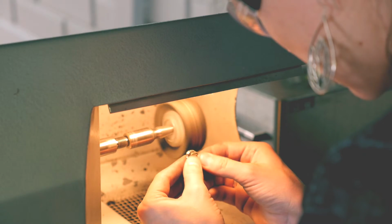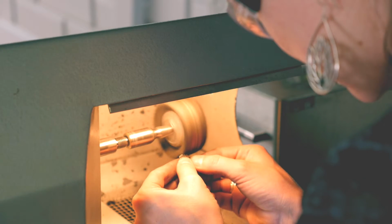If it's quite a fairly complicated piece with lots of settings, engravings, fine detail, it generally takes up to 6 weeks. If it's something a little bit more simple, it can take a couple of days. It really does, it's piece dependent.